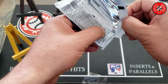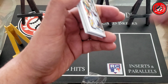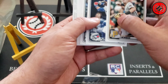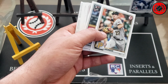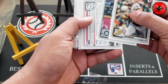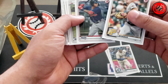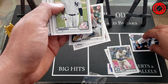We'll see what's going to hit the board first here to start us off. Well, looks like we might have something of, I don't know what we have. Kevin Newman, Bo Bichette, so we'll say that's our best paper so far. I would like to replace that with a prospect of some sort. Kyle, oh, there is an autograph. I just spoiled it. Christian Pache, there's a Jasson Dominguez, so this pack is starting off quite well.